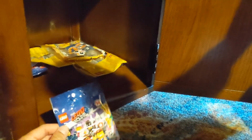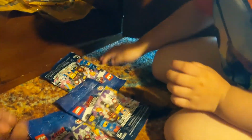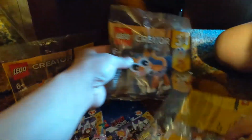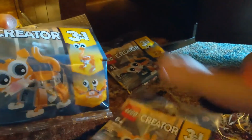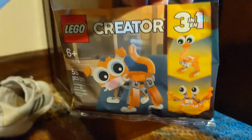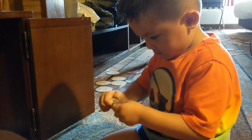Whoa! What do we have there? Oh, just pretty cool little Lego, mini Lego packets. Oh! Ooh! Ooh, a little cat. Two cats. Or you can turn it into a frog. Oh, cool. You can have three cats or three ostrich. Or three crabs. Daddy, what's happening? Huh? You gotta open it. Then you... Can you give one to sister?